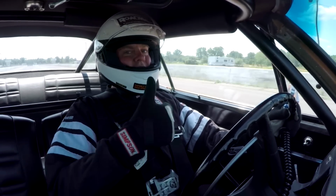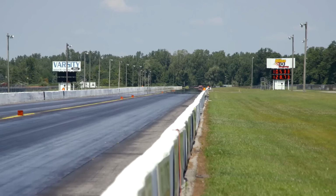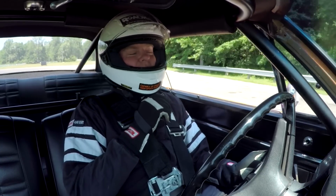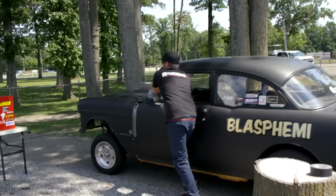12.8 to 1 all the way down the track. Perfect. You just ran 10.53 at 128. Quickest pass ever for the car. And I short shifted it. It was 12.8 to 1 the whole way down the track. Well, I achieved my goals. Now the big question is, can we actually get Finnegan's car running?